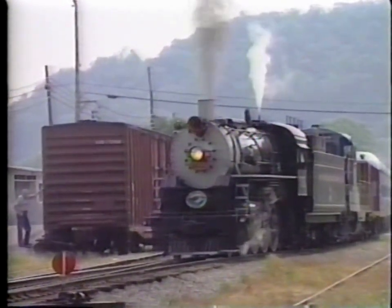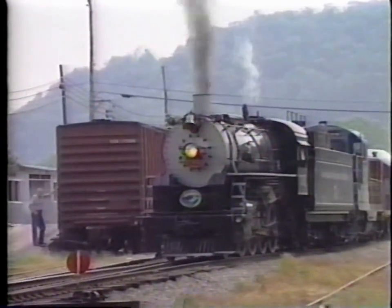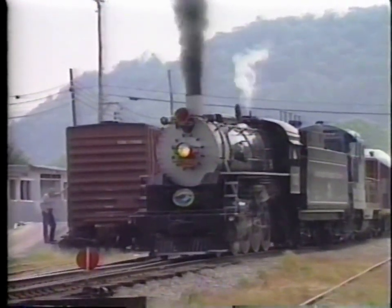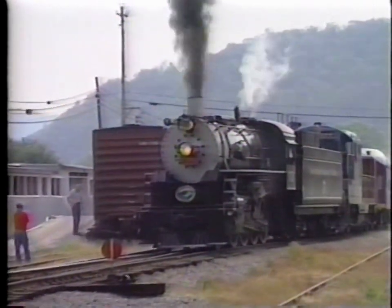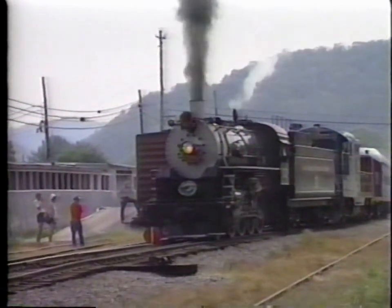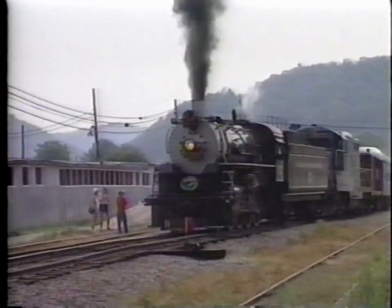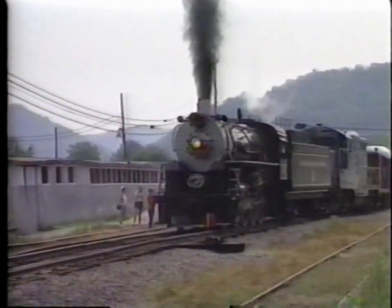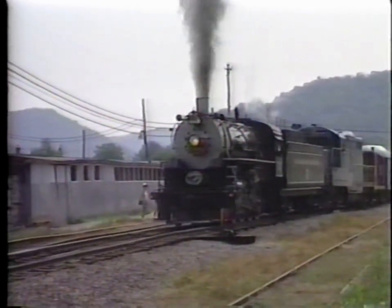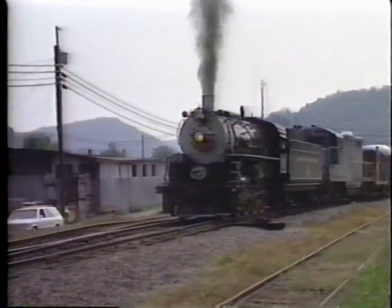Our head-end power for today's trip is number 1702, another 2-8-0 Consolidation-type locomotive. Number 1702 was built by Baldwin in 1942 for the U.S. Army Corps of Engineers and saw subsequent service on the Reader and other railroads before being acquired by the Great Smoky Mountains in 1991.